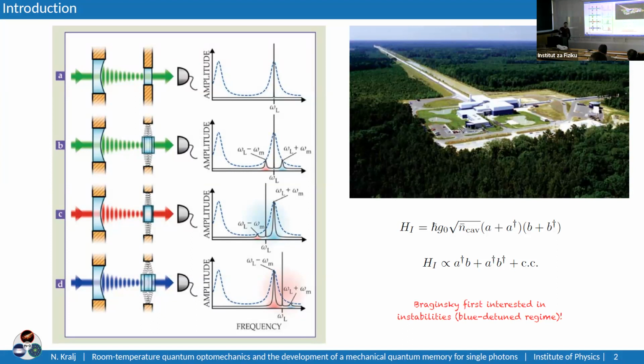And if the pump power is too large, that might lead to instabilities, because as I will show you, this heating actually means that the mechanical line gets narrower and narrower. And so the amplitude basically explodes. And so your locks will become unstable and so on and so forth. And this is still of interest nowadays because this two-mode squeezing obviously can lead to entanglement between an optical mode and a mechanical mode.